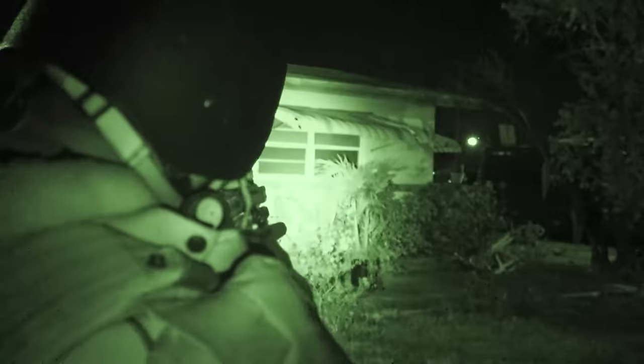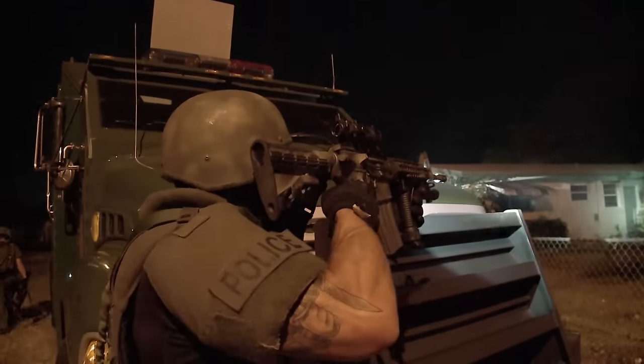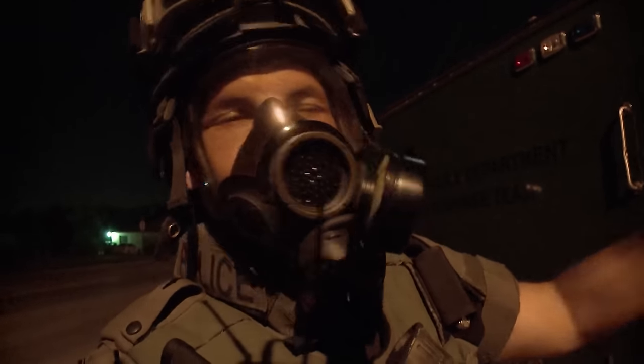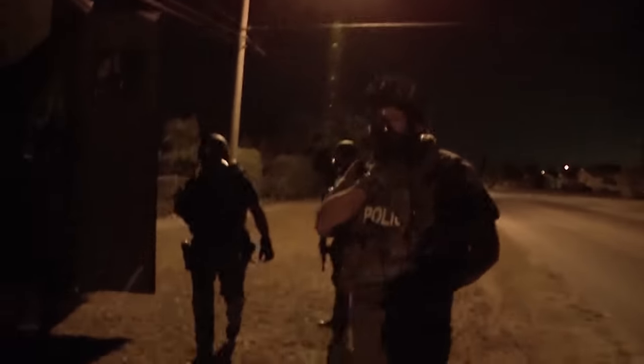Fifteen minutes later, SRT conclude that the subject is unlikely to appear, so they prepare to enter the house and find him. The plan is, if all this fails and we got to come into entry, I'm going to be driving this truck right through the fence, getting as close to that rear door as possible to have a secondary entry point. George, let me set up so I can support your entry at the rear. We're going to move the truck into position so we can get into the backyard.